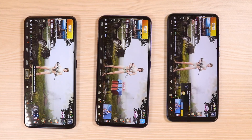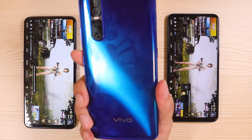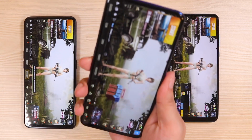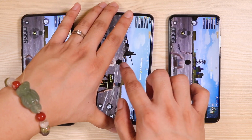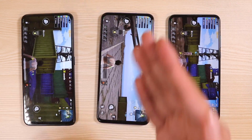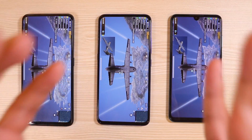Alright, so here's my final verdict. For me, the Vivo is like a flagship phone already. Performance-wise and feature-wise, this is acting like a flagship. But yeah, it's pretty much priced far apart from the other two. I'm not pretty sure if this is still a mid-range phone for the price. The display and everything, it's pretty much the complete package.